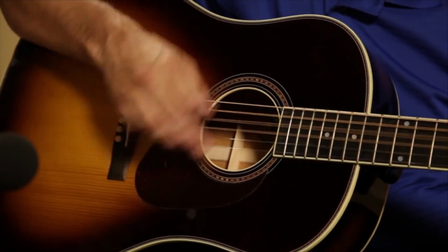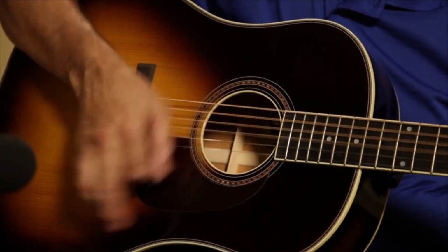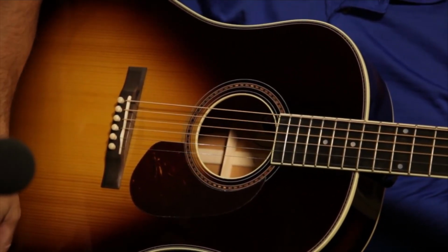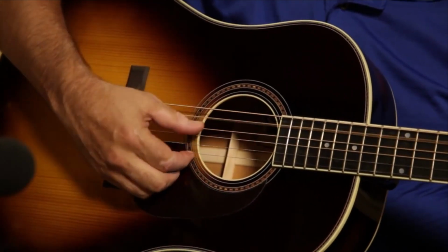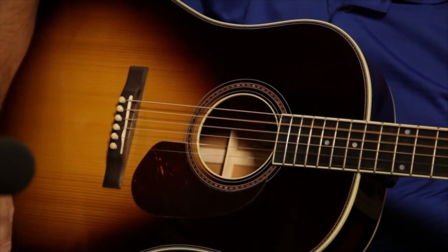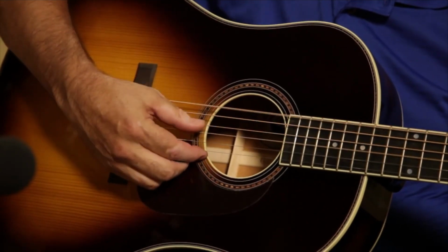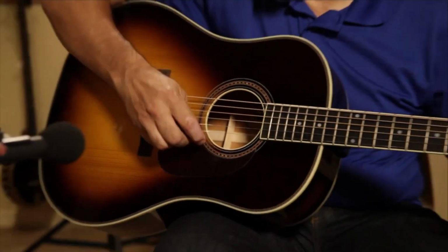We're a boutique guitar shop, but we've got a great selection. So it kind of has that familiar ring that people remember from Guild from the 70s and 80s and earlier.